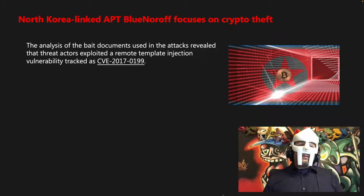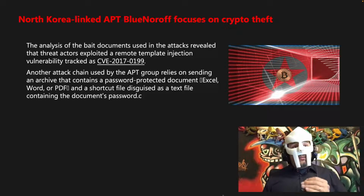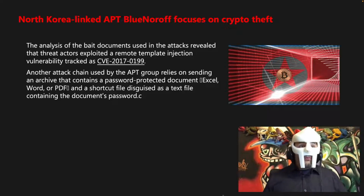The analysis of the bait documents used in the attacks revealed that threat actors exploited a remote template injection vulnerability tracked as CVE-2017-0199. Another attack chain used by the APT group relies on sending an archive that contains a password-protected document, either Excel, Word, or PDF, and a shortcut file disguised as a text file containing the document's password.